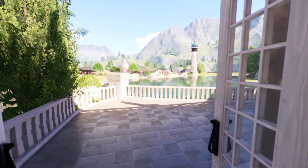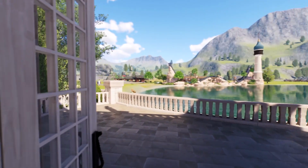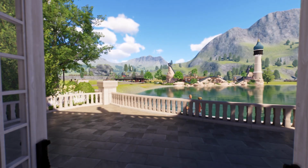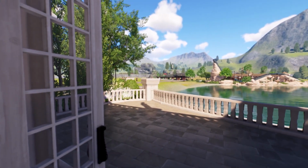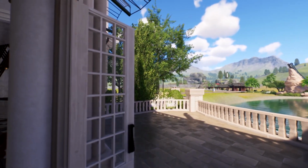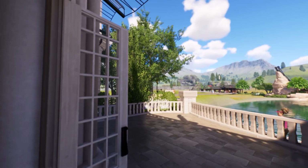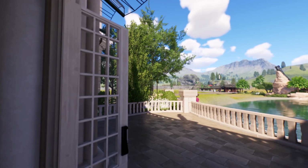And from here you can also see the Arabian area. There's also the Japanese right there. It's not going to stay there. I just needed to put it closer, and the Japanese area is going to be somewhere there. You can see the train there, very far in the distance. That's where the Japanese area is going to be.